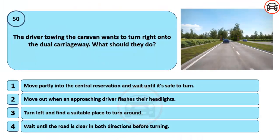The driver towing the caravan wants to turn right onto the dual carriageway. What should they do? 1. Move partly into the central reservation and wait until it's safe to turn. 2. Move out when an approaching driver flashes their headlights. 3. Turn left and find a suitable place to turn around. 4. Wait until the road is clear in both directions before turning.